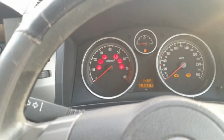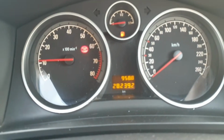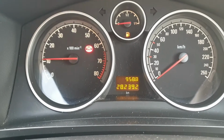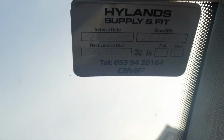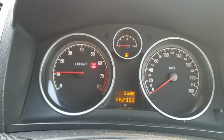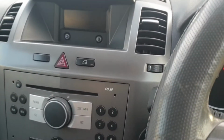Just jumping into it, it's absolutely full of petrol. 282,000 kilometers. You know, is that a lot? Maybe. Probably. Last serviced at 263, next due at 278, 282 on it. So it's 4k over a service, but just gonna turn that off, stop that beeping. 4k over a service, not the end of the world.